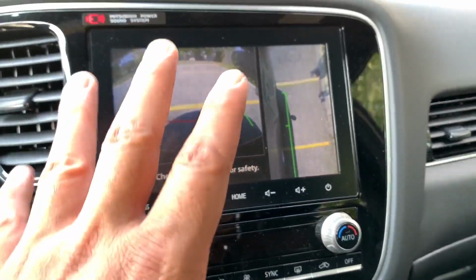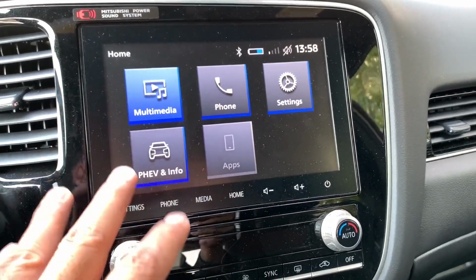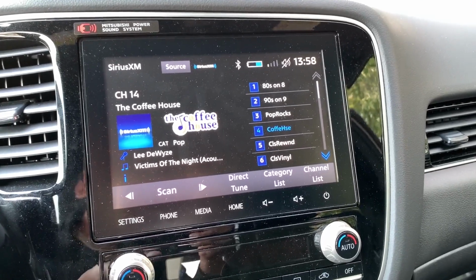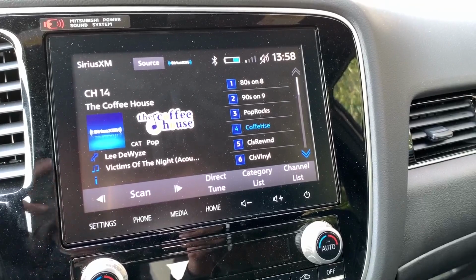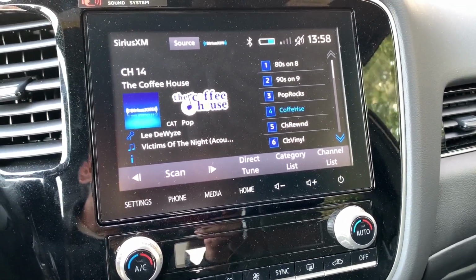All right, big 8-inch screen. Let's go to the home screen. Easy to use, not too bad. The graphics aren't terrible on this. It's actually fairly clear. So I wish they would have taken the technology from this, put it in the cameras, and just made it a little higher res. There is no volume knob, and that is just, I don't know, not cool.